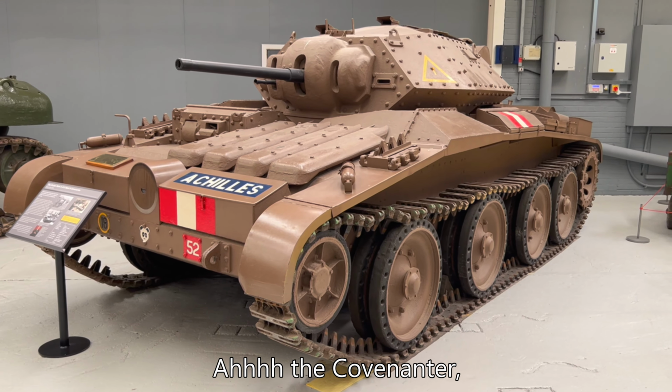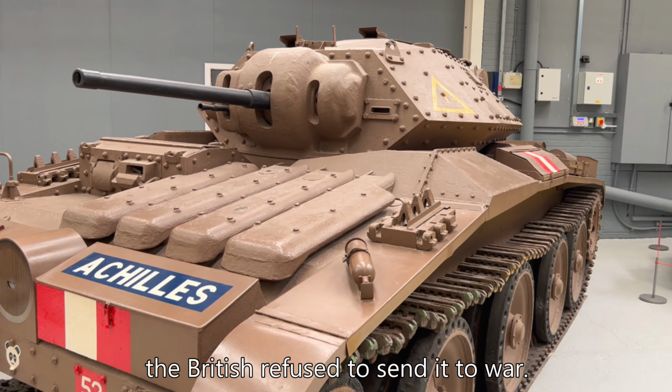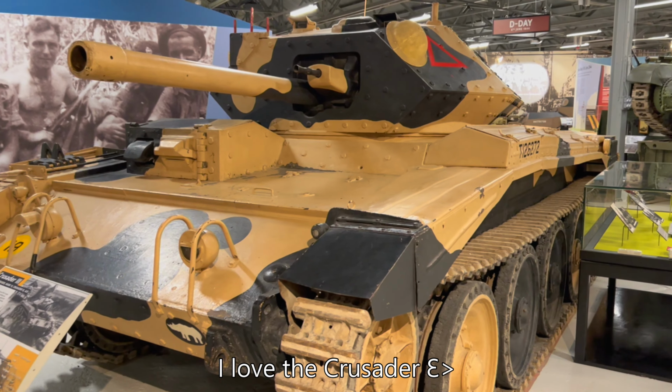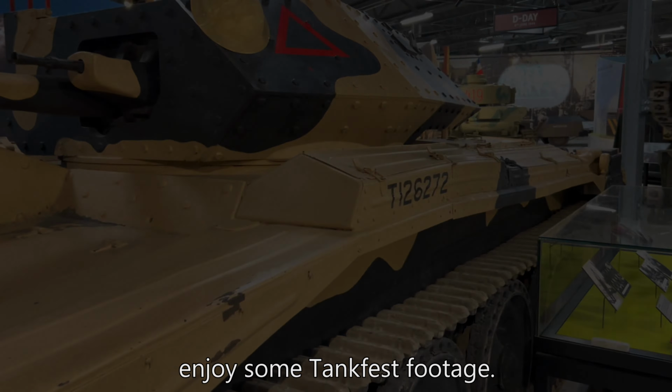Ah, the Covenanter. A tank so problematic the British refused to send it to war. It failed so that its successor, the Crusader, would succeed. I love the Crusader. Anyway, until next time, enjoy some Tankfest footage.